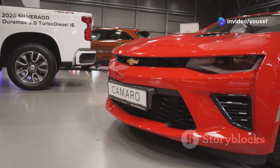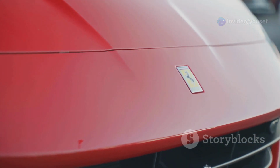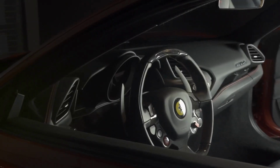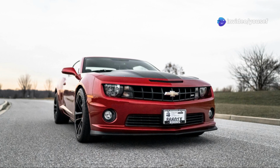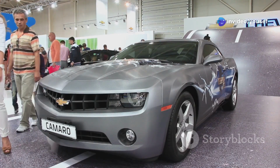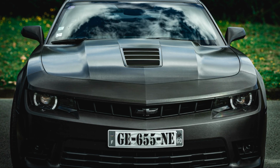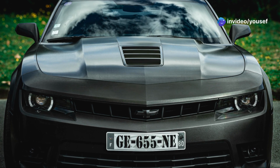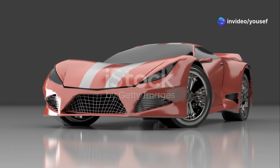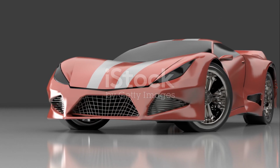But the Camaro SS is more than just brute force. Chevrolet has really refined the chassis and suspension in this generation, making it a surprisingly nimble and agile handler. It feels planted in corners, and the steering is sharp and responsive. And let's not forget about the looks. The Camaro SS has a seriously aggressive design that's sure to turn heads wherever you go. From its low-slung profile to its sharp lines and muscular stance, this is a car that exudes performance. And with a starting price of around $42,000, it's still remarkably attainable for the performance it offers.